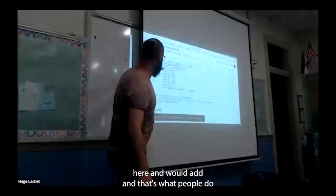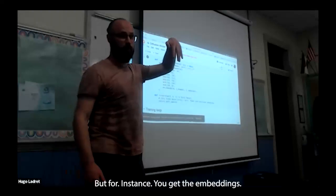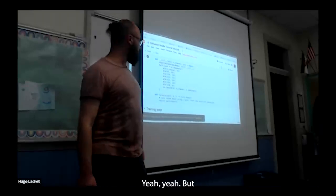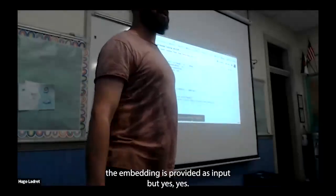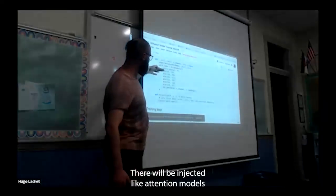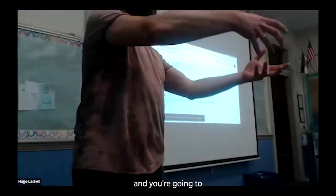Here you would add like this, and that's what people do. They add more attention layers here, which are controlled by, for instance, the LLM. You get the embeddings from the cross attention. In other words, the embedding is provided as input alongside, and it will gate how the data flows here. There will be injected attention modules that are going to gate the activations, and you're going to twist this.